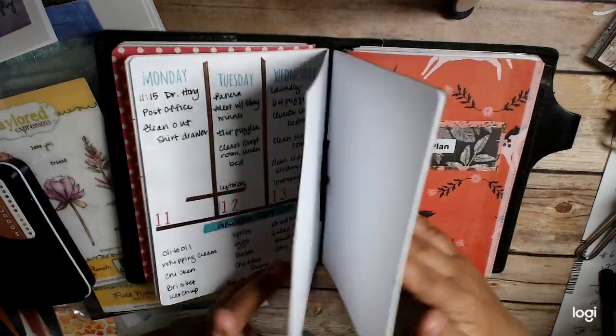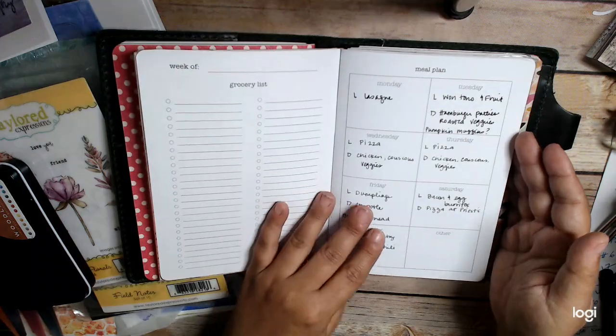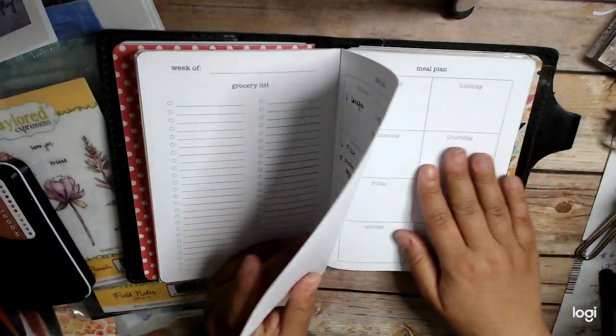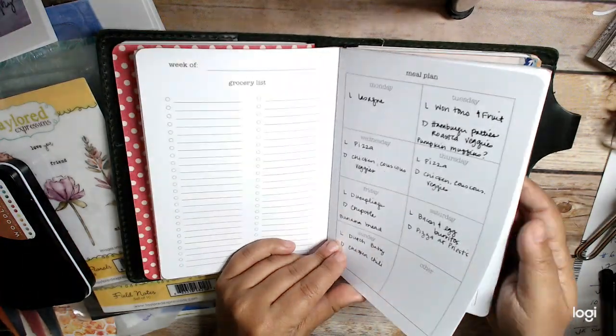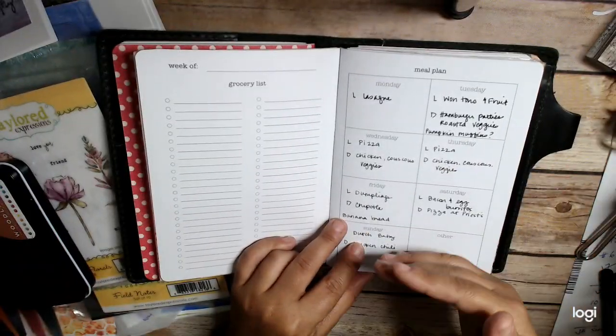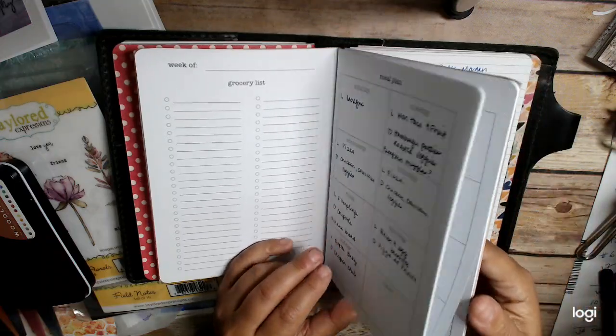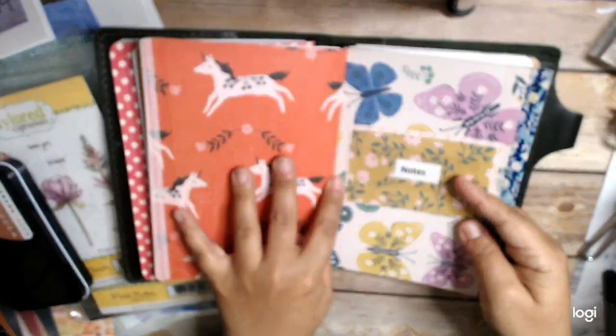And then I've got my meal plan here, which I don't do a very good job of keeping track of. I really do need to, because the idea really is if you put a bunch of meals in here, after a while, you'll have something that you could refer to for ideas for meals. So I'm going to do better at writing down what I'm making for meals.